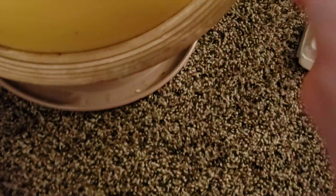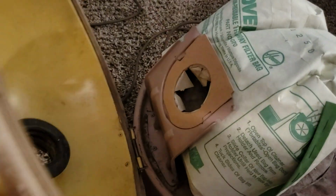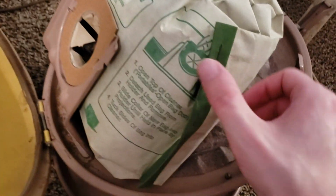When we open this up, which I forgot where the latch was on this, I don't remember where the latch was, but it's somewhere. Oh, it's back here. Okay. There's a little latch back here. Flip that up, and then this flips forward, and there is a bag.